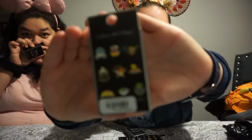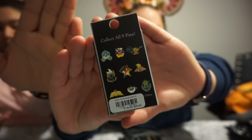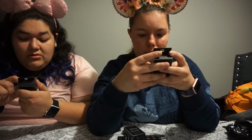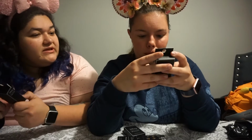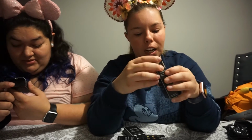So these are the pins that we got, or like the pin box. Yeah, so there's 9. There's a Cinderella, a Snow White, a Jasmine, an Ursula, which I'm super excited about because I love my villains. There's a Woody, a Dumbo, and then Belle, Alice, and Stitch. I have a pineapple. Yeah, he looks fine.